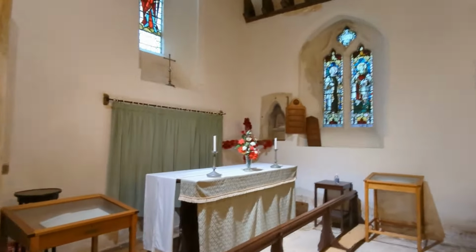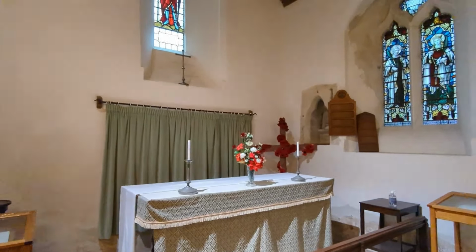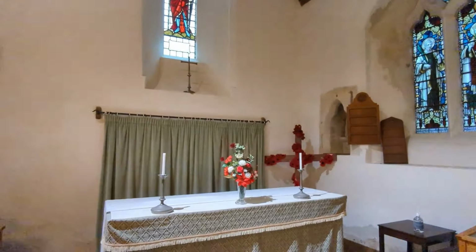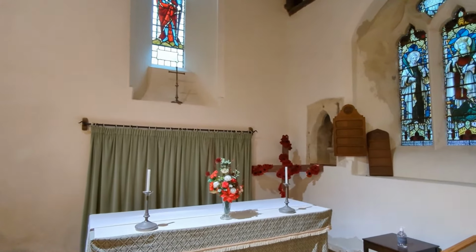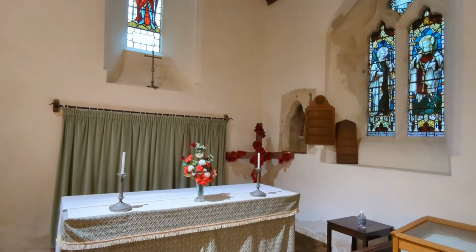The War Memorial Chapel stands where there was originally an ancient chapel, as the 14th century piscina, a shallow basin to wash communion vessels, and shelf in the south wall indicate this was the site of the organ until 1896.